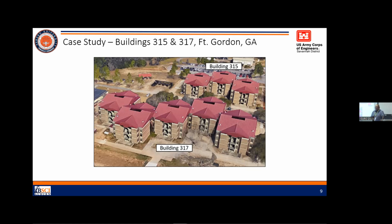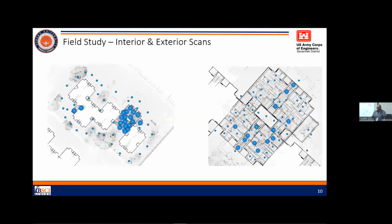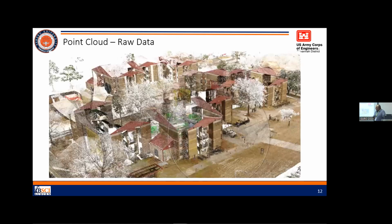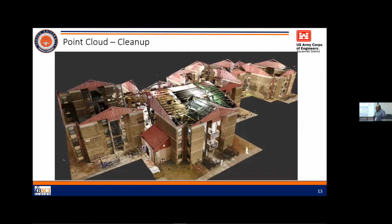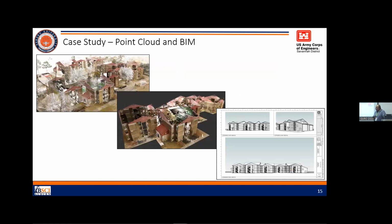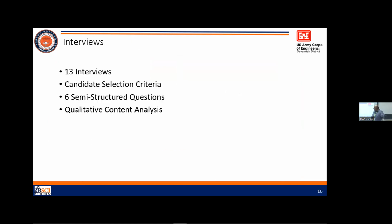And then 317, we captured using LiDAR data. As we were doing the field study, all the different areas we scanned, both interior and exterior. And anybody that's ever done scanning knows the importance of field notes that you've got to keep as you're going through this. And then we captured the raw data for the point clouds, and then obviously processed it and cleaned it up using Ferrocene. And then eventually those were used to produce construction drawings for release for bidding. Both of those buildings. So again, this was the workflow, if you would.